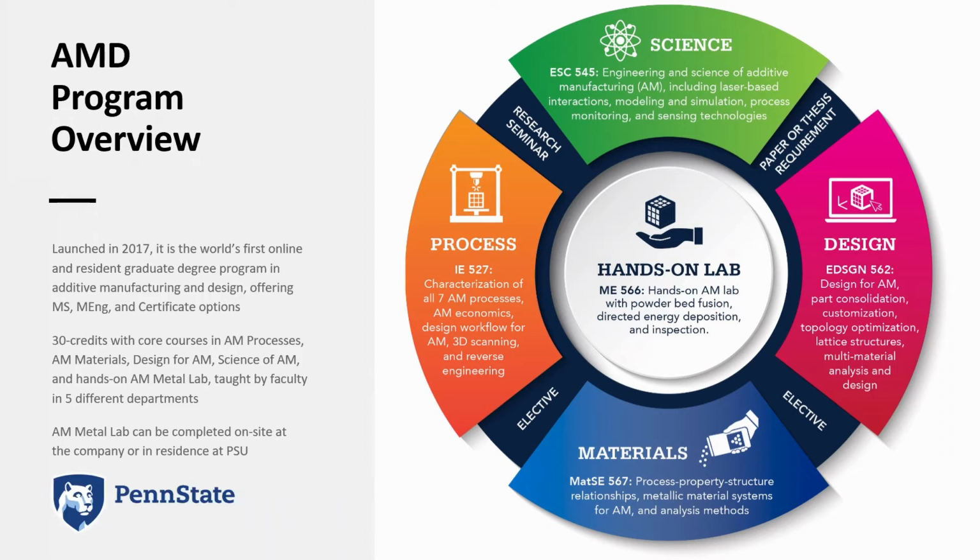And particularly now, with limitations on travel, we could not bring folks to campus this past summer. And so we've been much more flexible, trying to accommodate the online students' needs with the resources that they have available at the company. So let me talk briefly about, just a slide each on our courses.